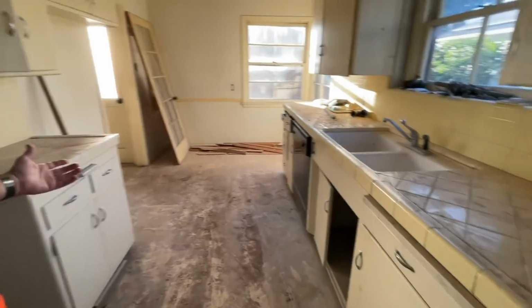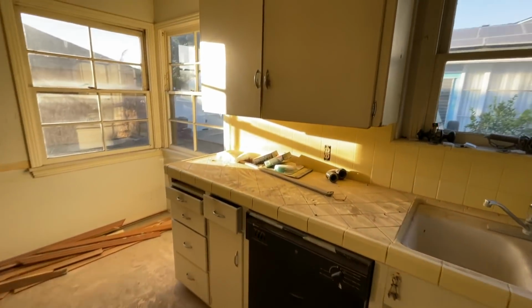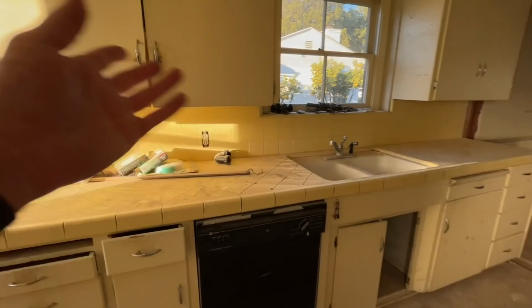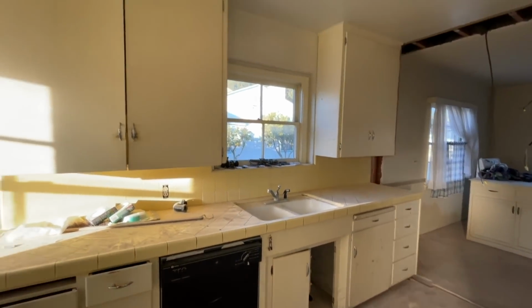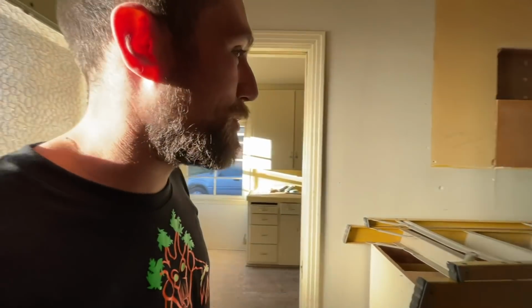And then, yeah, this is the kitchen. Do you guys think I could clean this up? I don't know. I'm kind of keeping the cabinets right now because part of me thinks I might be able to make this look nice without having to rip out all the cabinets. Now, I think a lot of people are gonna hear that and think, Kevin, you're a moron. Maybe. If I don't like it, I guess I can always redo it.